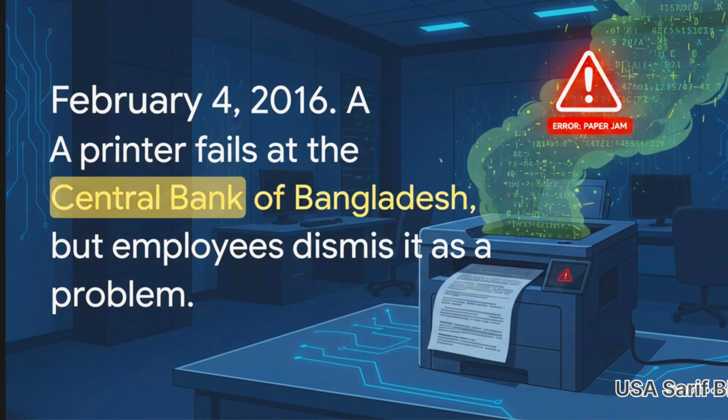So let's set the scene. It's a Thursday afternoon inside a super high security room way up on the 10th floor of Bangladesh's central bank. And the printer, now this isn't just any printer, mind you. It's the one that automatically records every single major transaction. It just stops. An error message pops up. But hey, the machine's been acting up for a month, right? So the staff just kind of shrug it off. A problem for another day. They had absolutely no idea they were looking at a carefully constructed smokescreen.